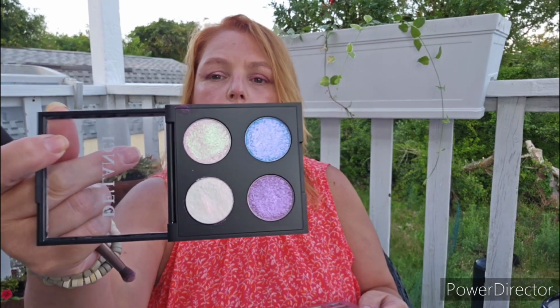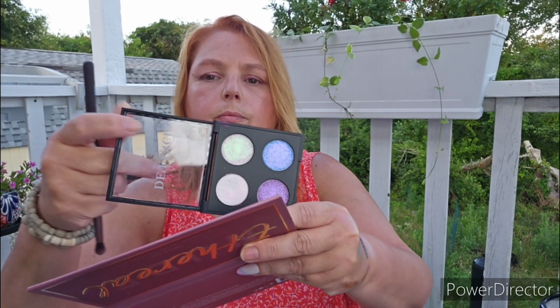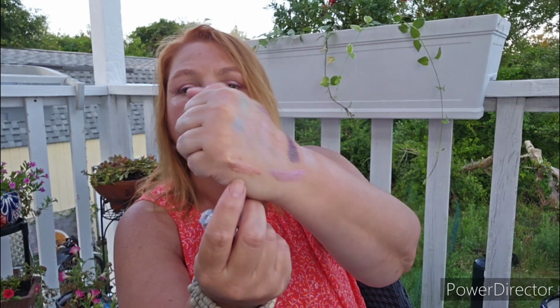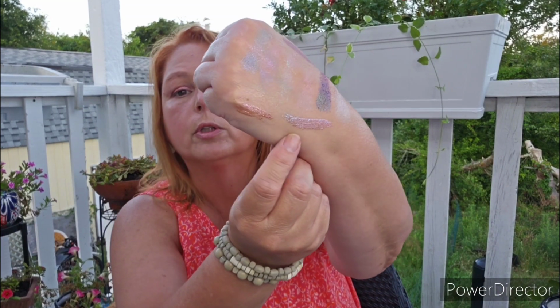Then I'm going to move in to the shade next to it, right here. Then I'm going to take this second one, and that is this one right here, and I'm just going to kind of dab that on. And take the first one, which is that purple to pink one right here.